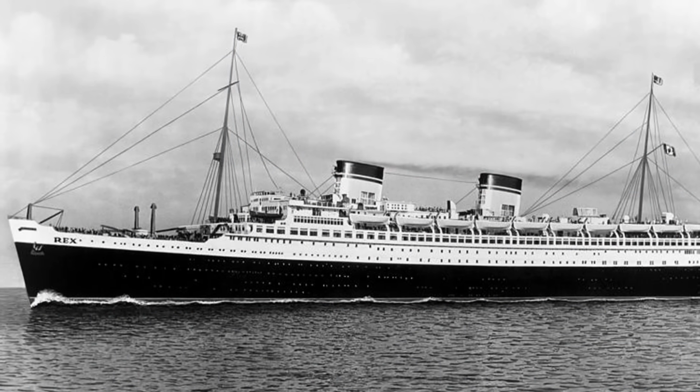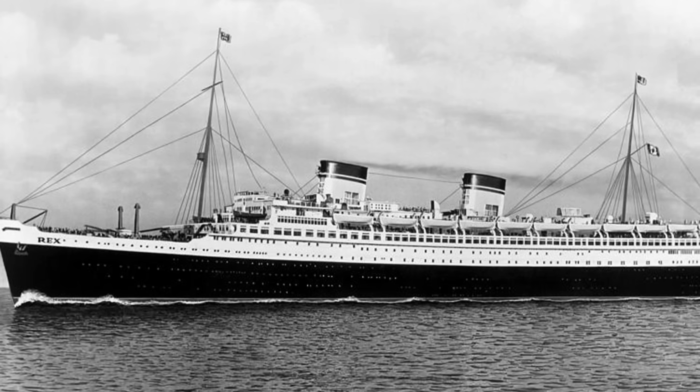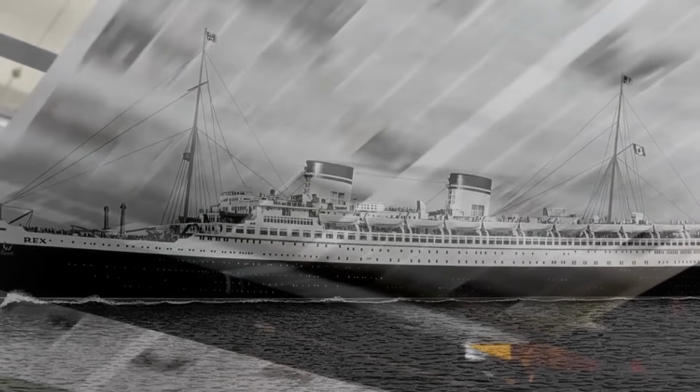Between this and our next notable event, SS Rex and her sister ship were used regularly for Atlantic voyages and Mediterranean pleasure cruises. Next, we get into a highly publicized event for SS Rex, and it was also a big moment for the US military.